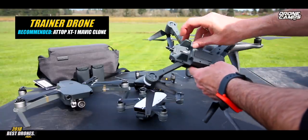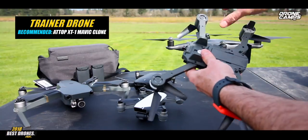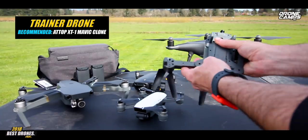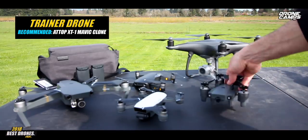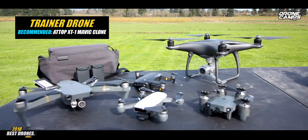And this little guy has buttons on the very bottom, so the arms do fold in. You can fold this arm in, and pretty cool for transport. This one's also foldable like the DJI drones. Pretty neat. So you don't have to spend a lot of money to have fun or fly quadcopters. I'll try to put a link down below for that one. That's the Attop X10S. Pretty neat little Mavic clone, if you will.